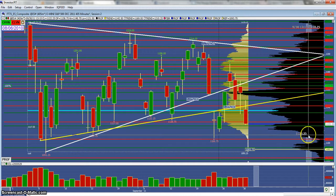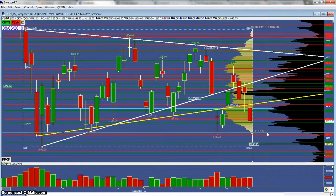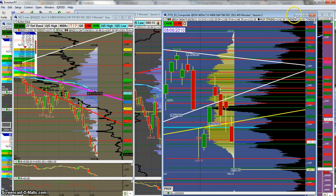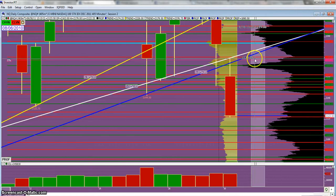So I'll be emailing this chart out to you guys so you can use it to see what perhaps downside or upside targets we may have. I don't know if I want to include the NQ because it looks a little bit intimidating, but I'm just going to go over that really quickly.